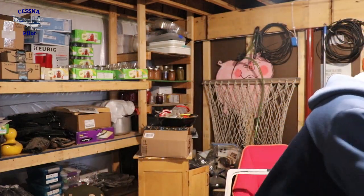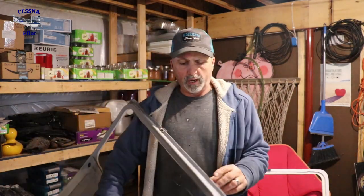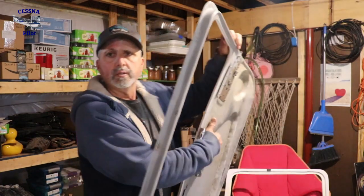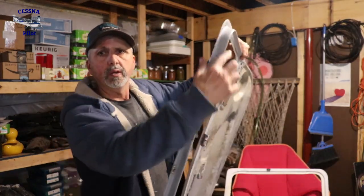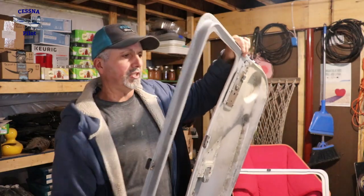All right, this is a little better. It's just hard with the lighting down here. So the first part of this video is when I pulled the windows off the door. You already seen how the doors came off the plane. Now when you go to take your windows off, you can see the holes. There's three here, three here. They're riveted on both sides.